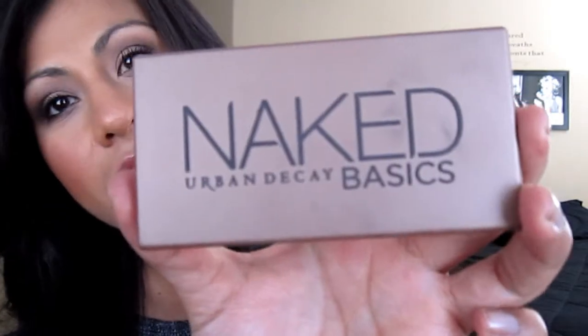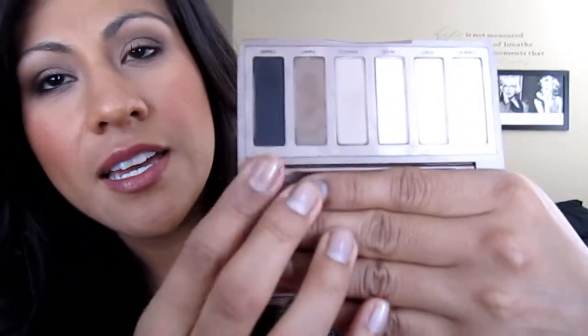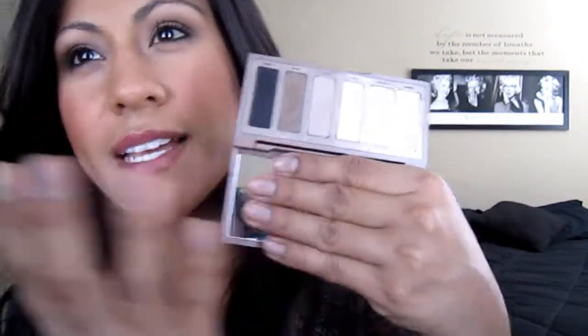And the next palette I know I've talked about is the Naked Basics palette by Urban Decay. I think these palettes are just great, and this little one in particular is just perfect. This is what I have on my eyes today. Everything on my eyes is directly from this palette. So this is what the palette looks like, and I believe I'm wearing Foxy, Naked 2, Faint, and Crave. This is just the perfect simple smoky eye that you can wear at night, every day. It's just a perfect palette for any kind of look. So I've been loving those two palettes.